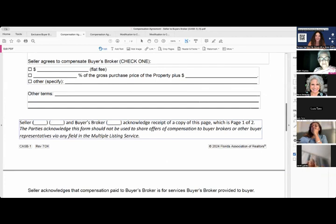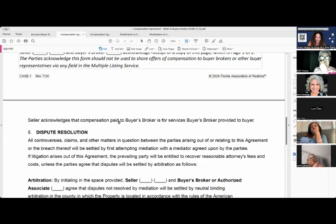Seller and buyer's broker. Nowhere here does it say associate. So who does this have to be signed by? The broker. It's going to be one more step, because now this is almost like a referral agreement. Before we do anything, we have to make sure that this is signed by the brokers. Okay. So if the seller's the one agreeing to pay the broker, then the seller has to sign and the broker has to sign, not the associate.